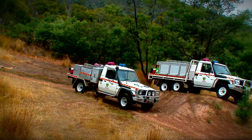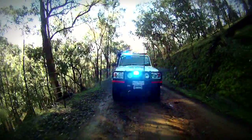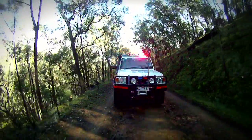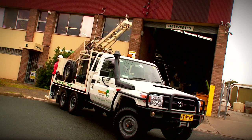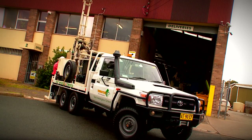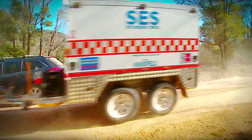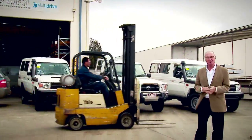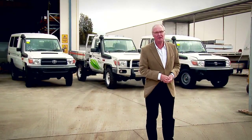Already working in mines, fire services, drilling and exploration. The MultiDrive 6x6 has no peer. The torque divider technology is better. The payload is better. The build quality is better. The performance is better. But isn't that what you'd expect? After all, this is a company that's refined its craft over decades.